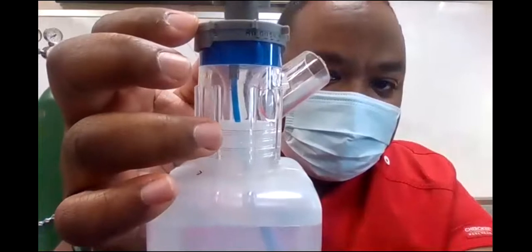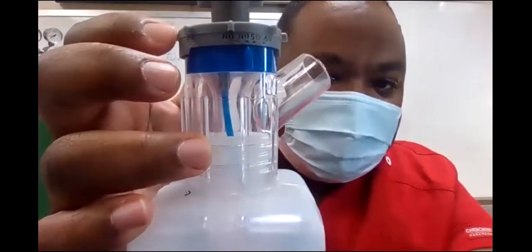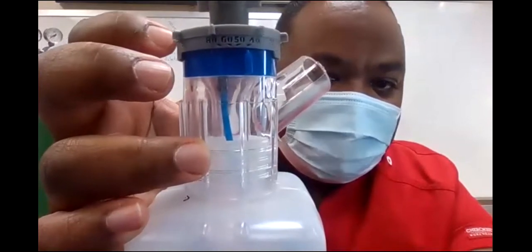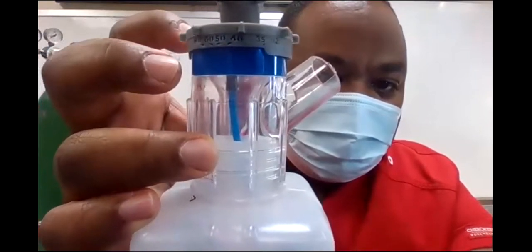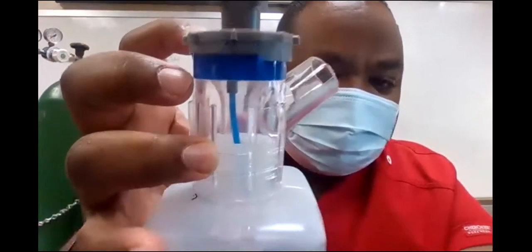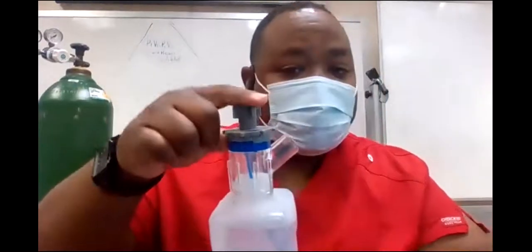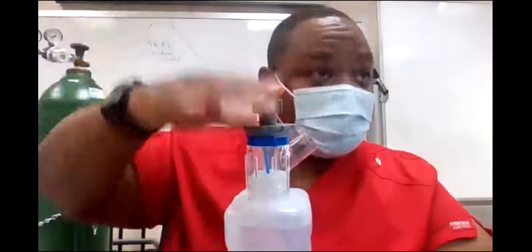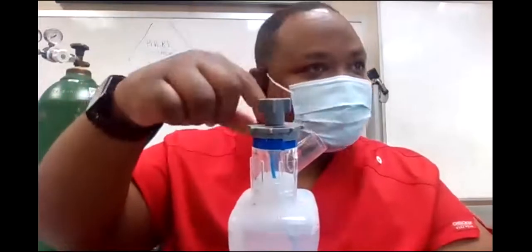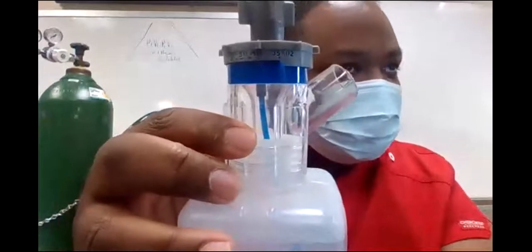What's that? 80. What's that? 50, 40, or 35, right? 35%, look at the windows, wide open. Because coming in here is 100% oxygen coming from the flow meter. But once it gets there, it sucks all that outside air in and it bleeds it down to 35%.